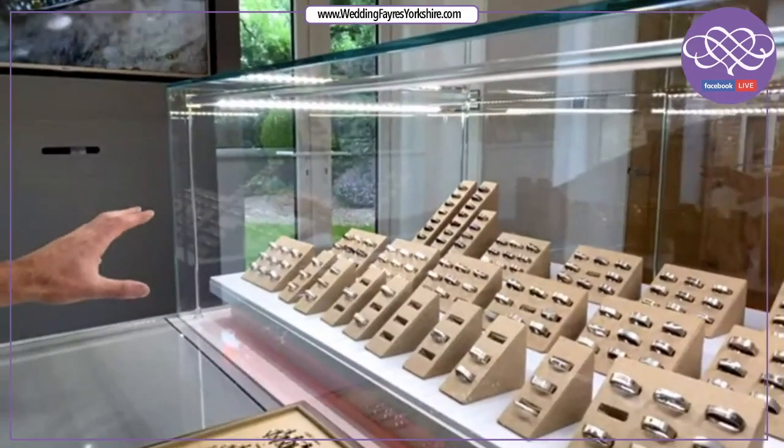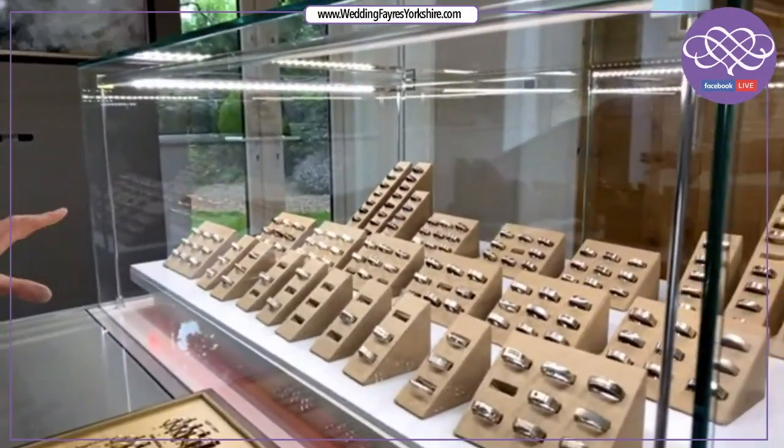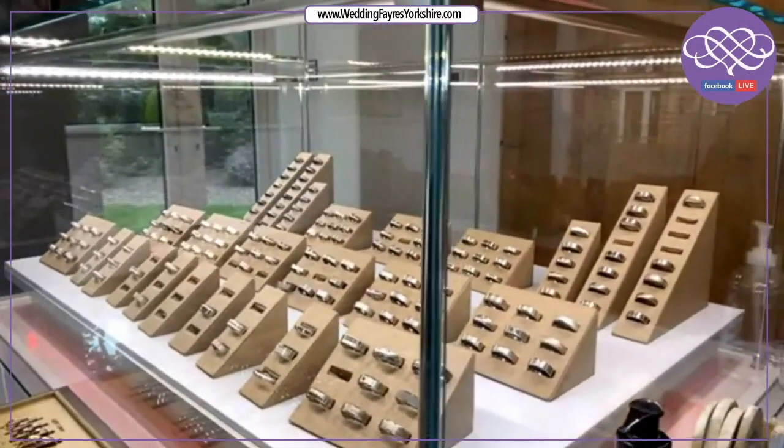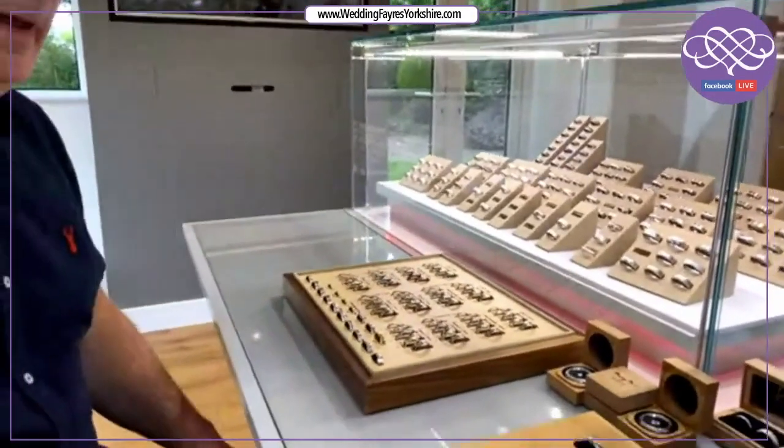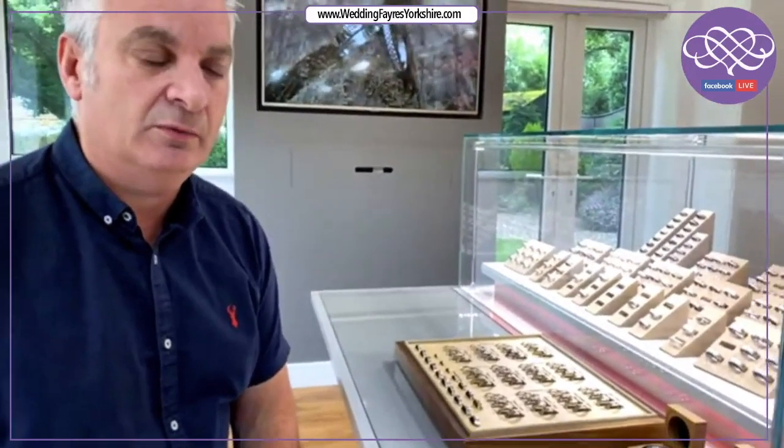So this is all gent rings in here. So you can see we've got a lot of styles. We can do them in different widths, depths, and things like that. So it's more about a large selection. And the first question I always ask the guys is, tell me a bit about yourself. What do you do? What are your hobbies? What's your lifestyle? Because different metals suit different lifestyles.